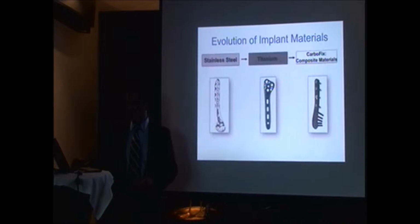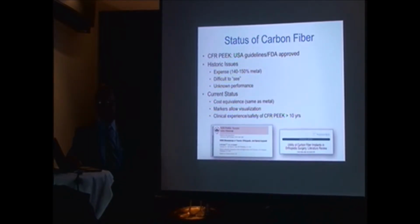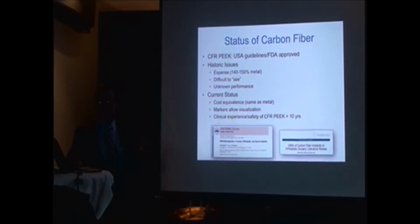So I'm going to go rather quickly through the evolution of the implants and just review very quickly that there are distinct differences between metal and carbon fiber. My training is in engineering, so my background is mechanical engineering. And one of the first things I recognized with carbon fiber was that the modulus is much closer to bone. And anything you can do to simulate bone, the body is going to like better. The question was, can we successfully execute carbon fiber clinically?